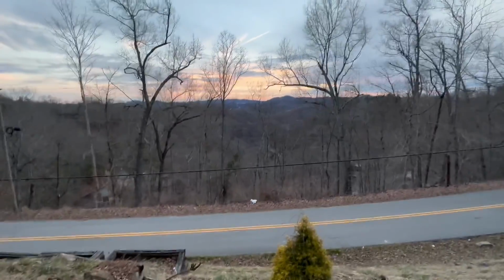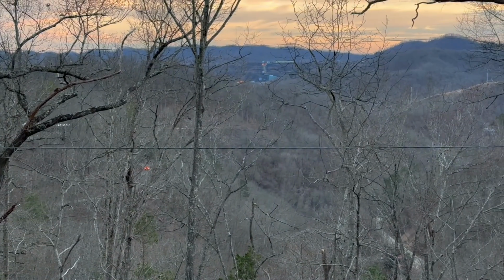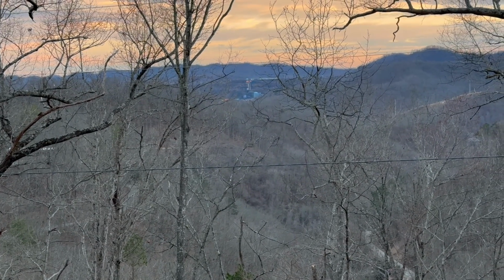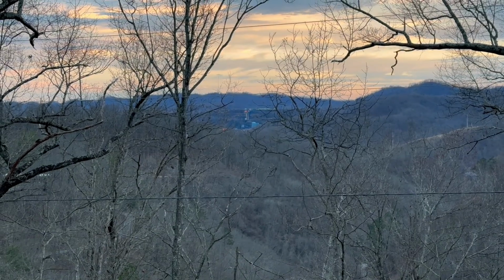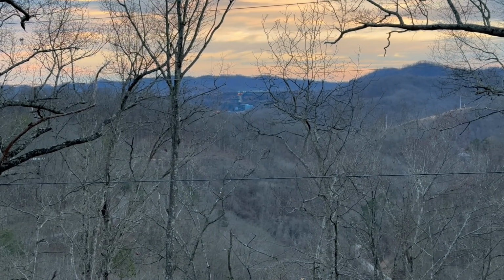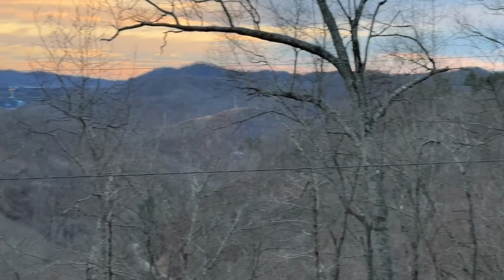Try to get over here and show you something. See that blue temple all lit up? That's a coal temple. Here in the mountains, we mine coal. Well, I don't, but my dad worked in the mines for years. Papa worked in the mines about 40 years. Sure is a beautiful evening.